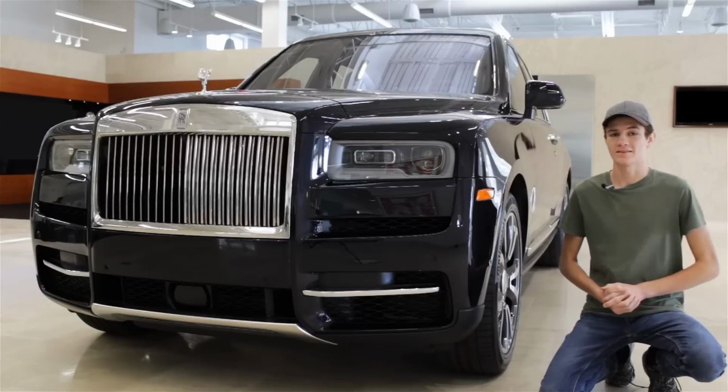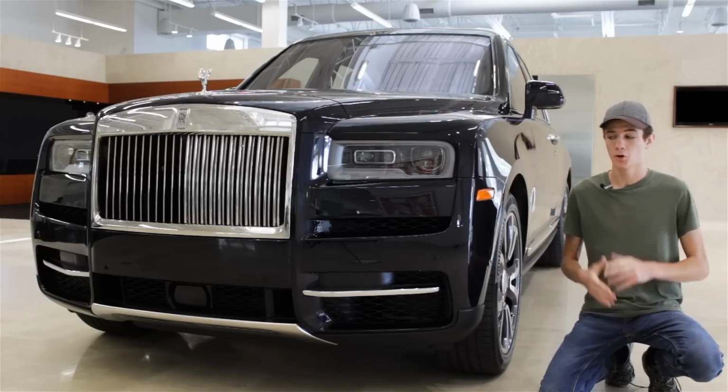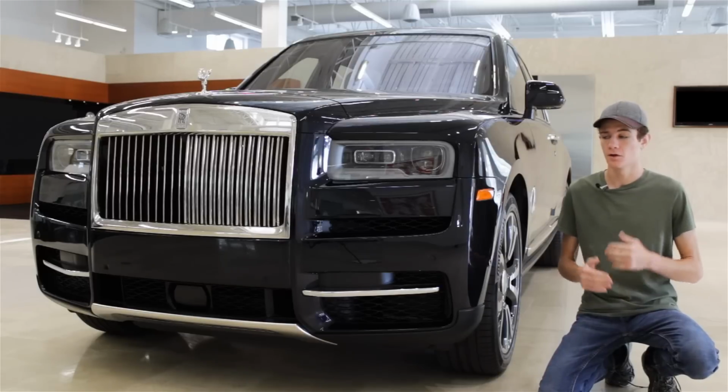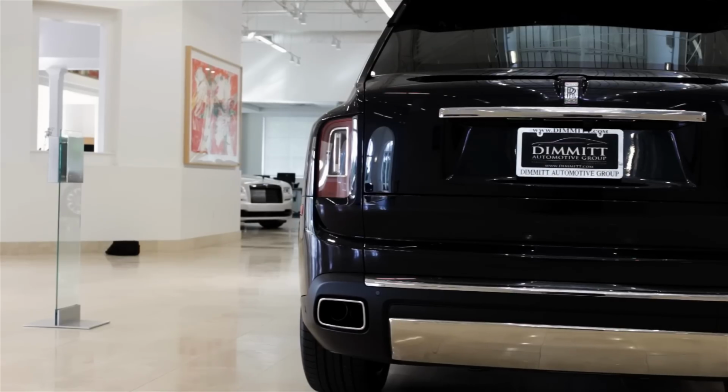Today you join me outside the brand new Rolls Royce Cullinan, one of the most hotly anticipated and controversial cars of recent years. A lot of people don't like this car. They say it's a disgrace to the Rolls Royce brand, but personally I love it.